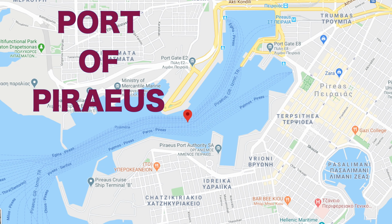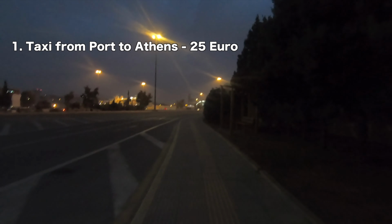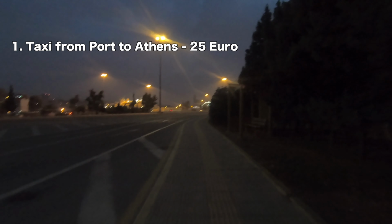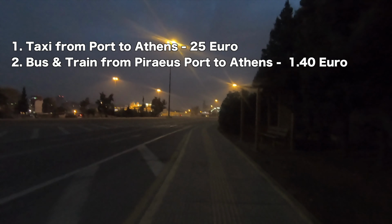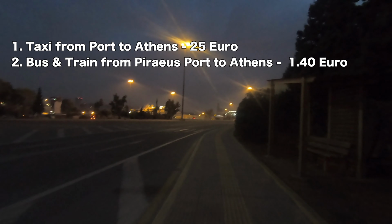Okay, so we're going to start by talking logistics and key things that you need to know. First of all, cruise ships do not dock in Athens. This is very, very important. They dock in Piraeus. Piraeus is located about 20 minutes or 10 miles or so west of Athens. So you cannot walk from your cruise ship to Athens. You'll need to take some form of transportation. That could be taxicabs, which are readily available in the port, or you could take a combination of bus and metro train to Athens proper.